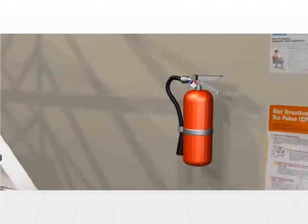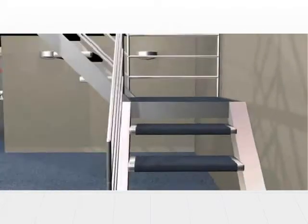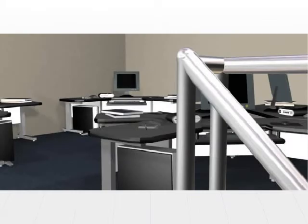If we scan over to the left, we'll see the staircase going up to the second floor, and we see yet another fire extinguisher, again, Class A fire extinguisher for general combustibles. Now, as we look farther on up the staircase, you can clearly see that this is a manufactured second story. This is the way in, and it's only one way out.